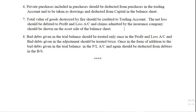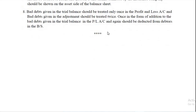Claims admitted by the insurance company should be shown on the asset side of the balance sheet. Bad debts given in the trial balance should be treated only once in the profit and loss account. And bad debts given in the adjustment should be treated twice: once in the form of addition to the bad debts given in the trial balance in the profit and loss account, and again it should be deducted from sundry debtors in the balance sheet. That is the asset side of the balance sheet.